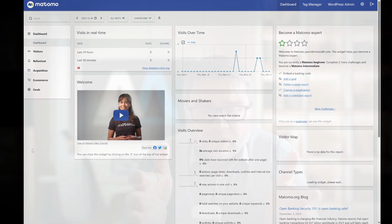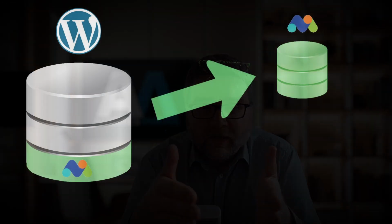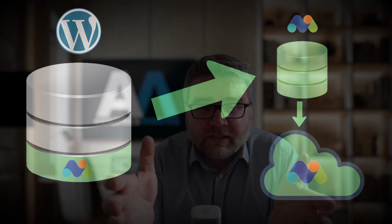There's no wrong decision to make when deciding which one you're going to go with, because you can obviously export the data from one to the other and it'll look exactly the same because the UI and everything is exactly the same across all 3 different deployments. So to start with, we'll get up and running with the WordPress plugin.